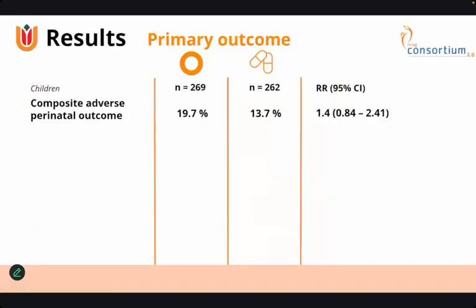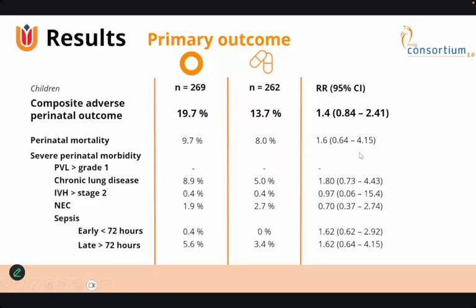And now for the results. Our composite adverse perinatal outcome was not significant. It was almost 20% in the pessary group and 13.7% in the progesterone group. But as you see, it is not significant. And this is what we looked at, perinatal mortality. This is included in the composite. So perinatal mortality is more or less the same, as are all the other outcomes; in none of the other outcomes is there a difference.